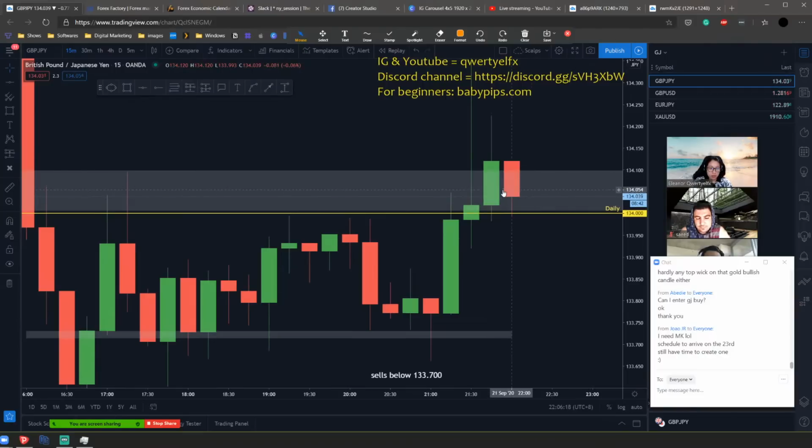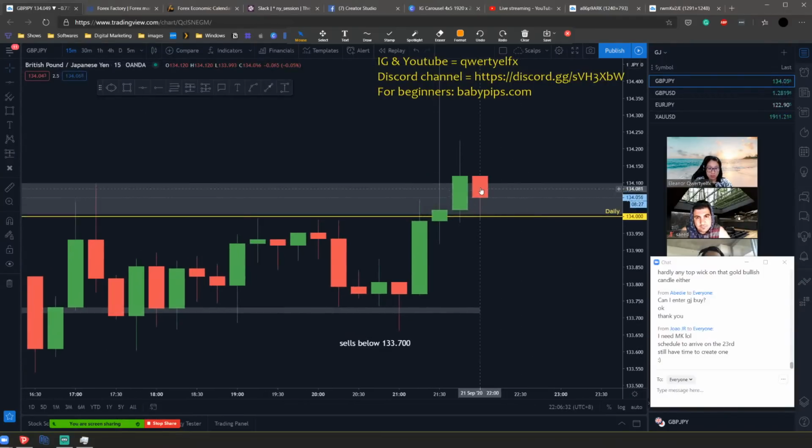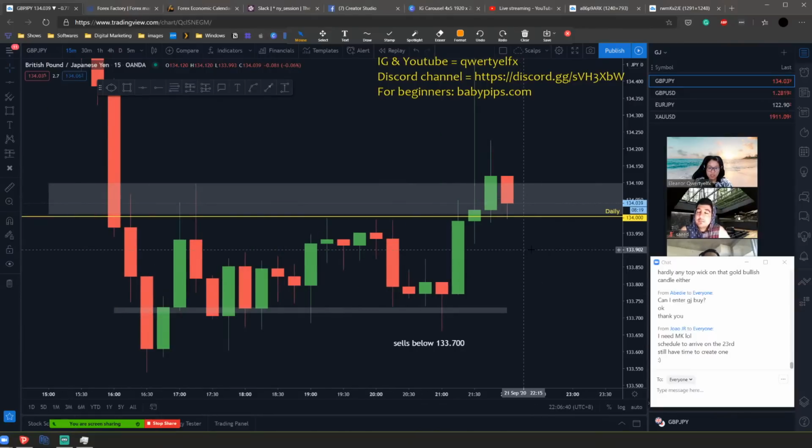I'm not confident in it going higher because this one doesn't have any wick on top. So I would wait for the next candle to actually print bullish, and then I might take that one up if I wanted it to go higher. But if this one closes below, then we're just gonna wait. I mean, for an impulse entry, you can put a buy stop above the bearish 15-minute candle.